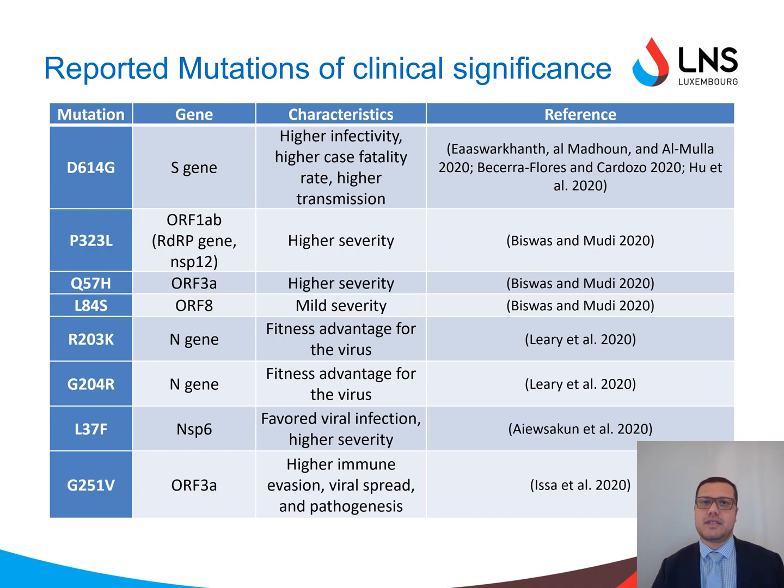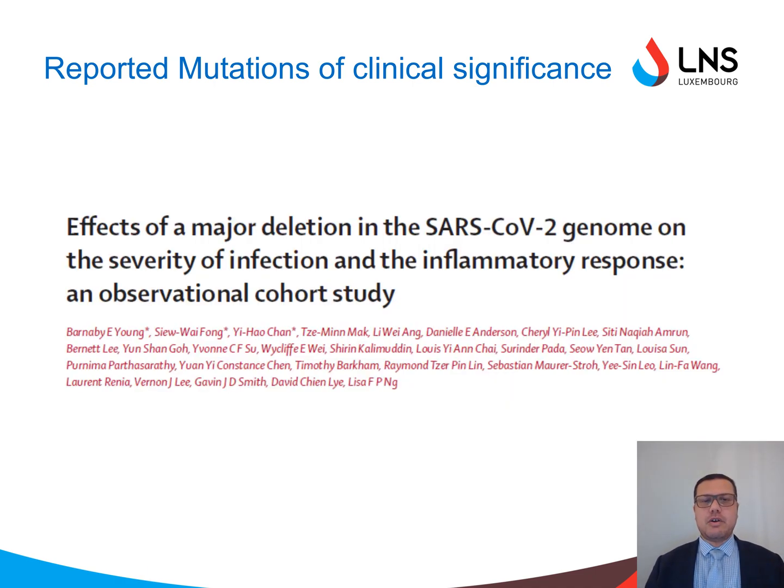improve the viral fitness. However, I would like to highlight that the data I'm presenting today wouldn't include the recently reported major deletion of the SARS-CoV-2 genome that has an effect on the severity of infection. A recent article reported in Lancet.